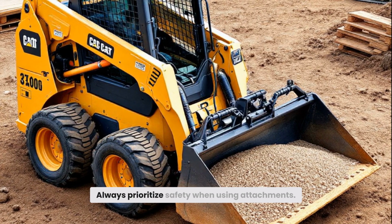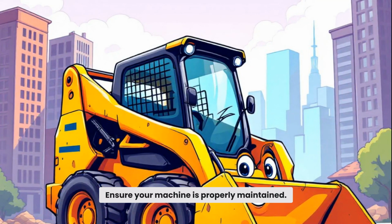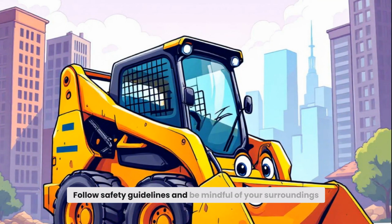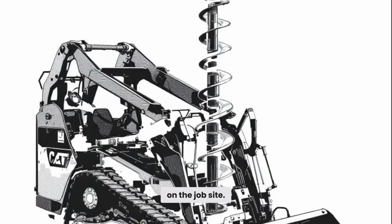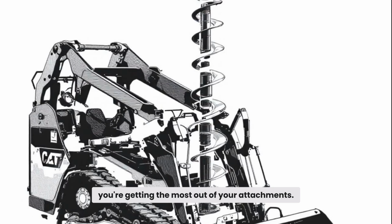Always prioritize safety when using attachments. Ensure your machine is properly maintained, follow safety guidelines, and be mindful of your surroundings on the job site. Let's dive into some tips and tricks to ensure you're getting the most out of your attachments.